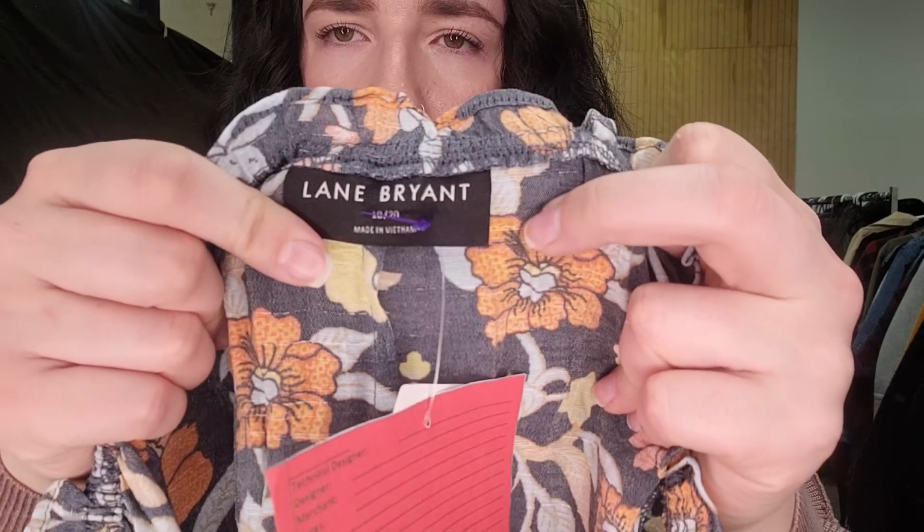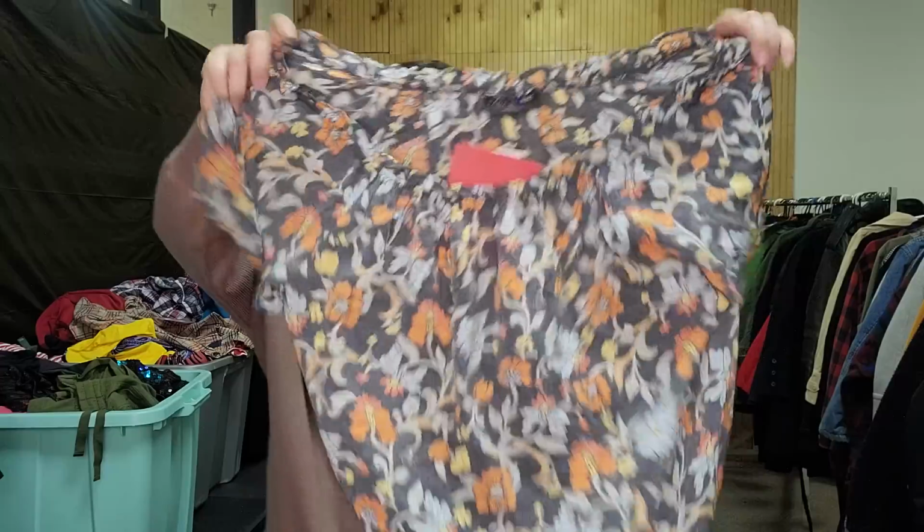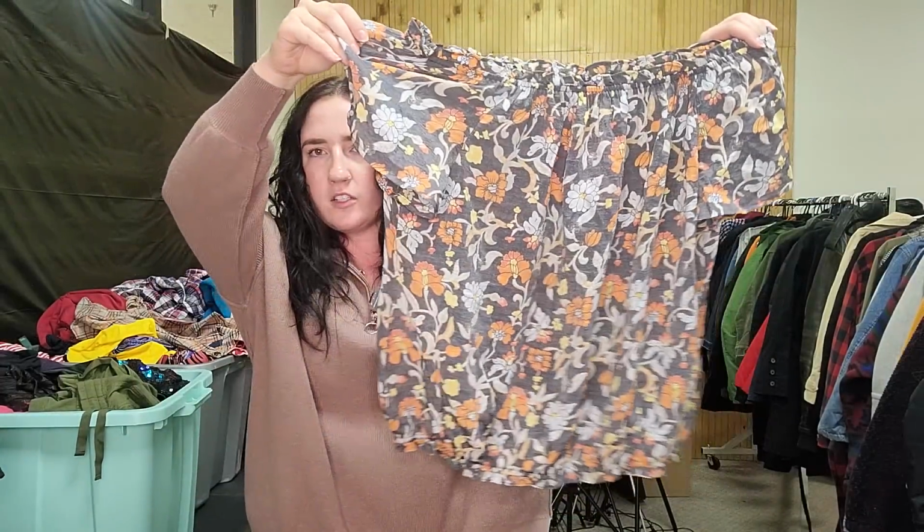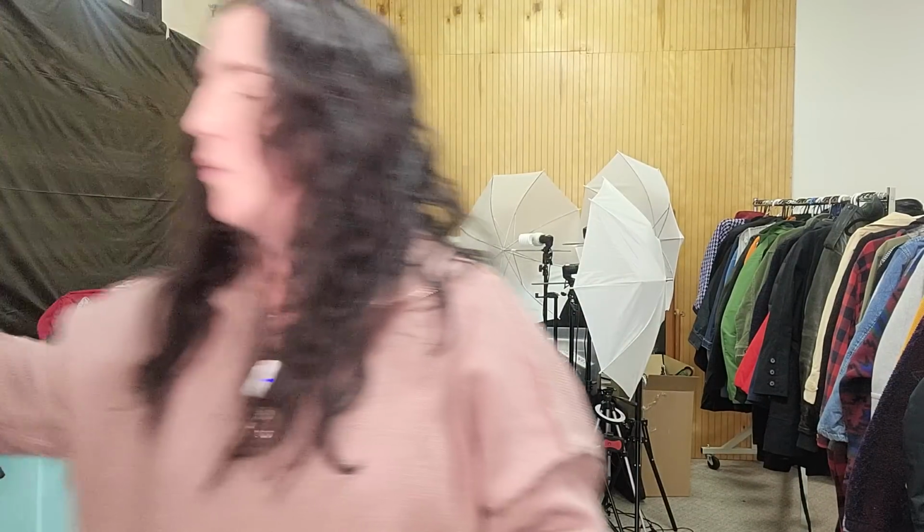This is a new with tags Lane Bryant top. Just experimenting with this brand. This is not a brand I normally get, but because it was new with tags, it was really on trend with the season. We decided to try it out. I'll probably only list that for $25, even with it being new with tags.